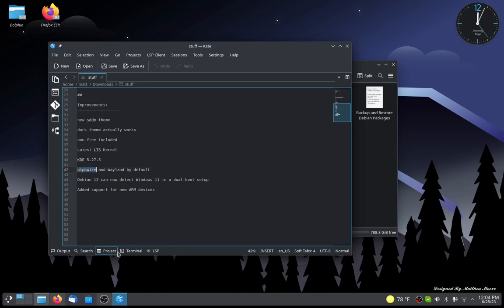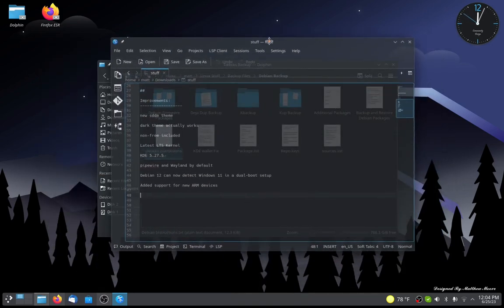Pipewire is a welcome change. I didn't even notice any difference when I first started running the system. I was unaware of that, and everything worked fine, so I guess that's working pretty well. And Debian 12 can now detect Windows 11 on a dual boot setup, so you'll be able to dual boot your Windows 11 machines if you want. And they also added new support for ARM devices. So that's all good stuff.